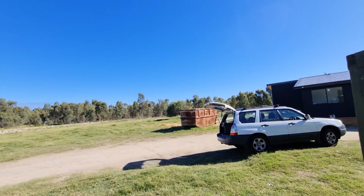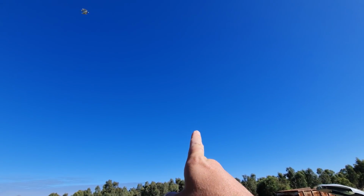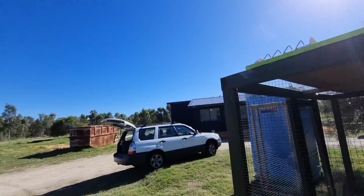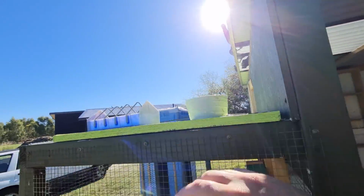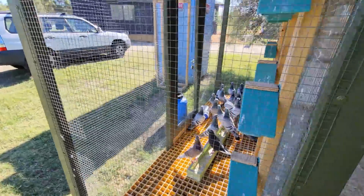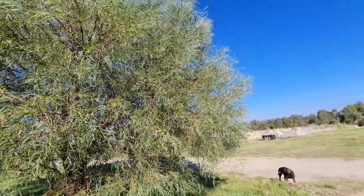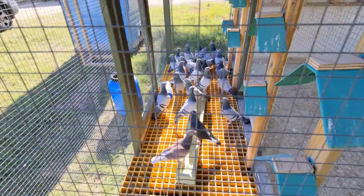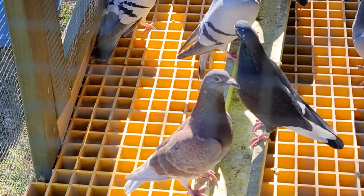I wasn't intending on letting the birds out. There is probably six, seven out. There's one flying up there, another one. Hoping there's no hawks. There's still a few on the roof, so I just took off the section up here, the trap, to let them come back in. I don't really want them out at the moment until I've got a few things in place that are going to stop the falcons. But the rest of them are in here. They're all looking pretty good.